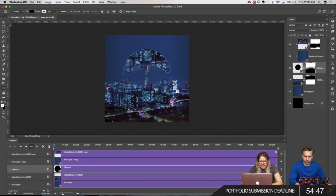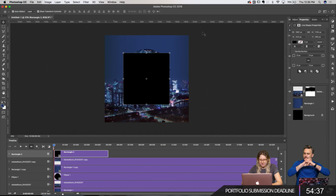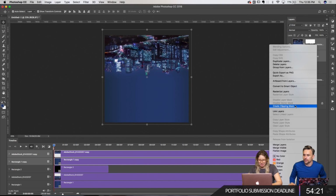I'm not into this circle. Sorry, bud. I'm going to just eyeball another rectangle. I don't really need to change the fill, but I'm going to make it black. And it doesn't need to be a perfect flip of the exact same thing, or you can shift it over. You can do all sorts of stuff. Ooh, it almost looks like a skull. That could be kind of spooky.